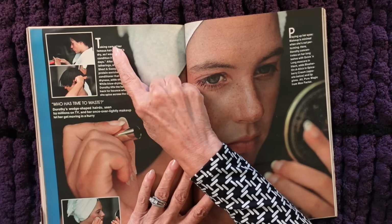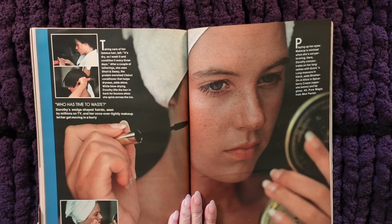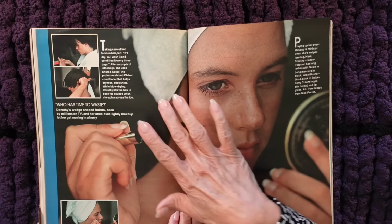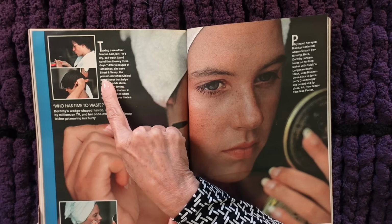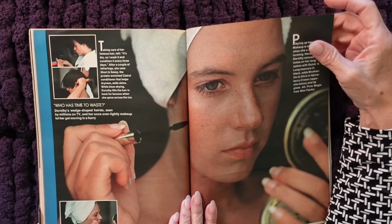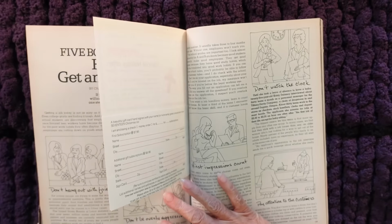Taking care of her famous hair. See, this is what we would pour over, the kind of hairstyle we had. She uses short and sassy, and that's the one she endorses. Her makeup routine.